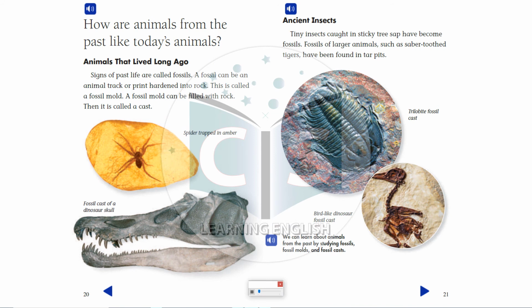How are animals from the past like today's animals? Animals that lived long ago. Signs of past life are called fossils. A fossil can be an animal track or print hardened into rock. This is called a fossil mold. A fossil mold can be filled with rock. Then it is called a cast.